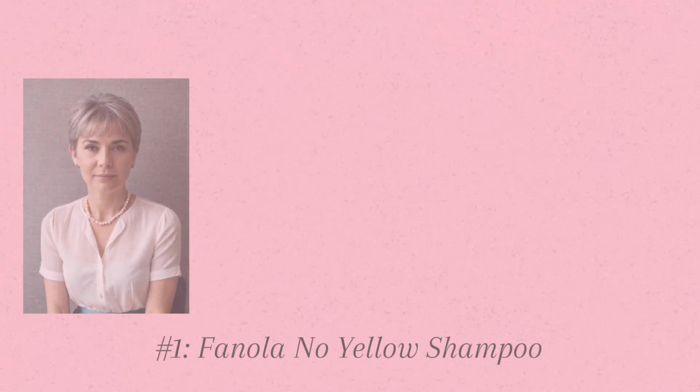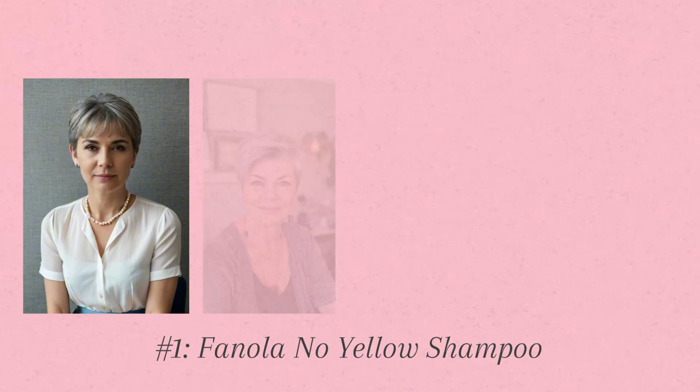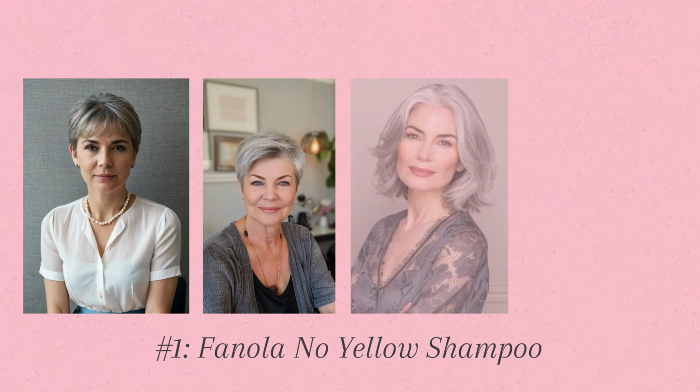Grey hair is stunning, elegant, and absolutely trendy right now. But let's be real, it needs a little extra care. Grey strands tend to be more fragile, drier, and sometimes prone to yellowing because they lack pigment. That means your old shampoo and conditioner just won't cut it anymore.